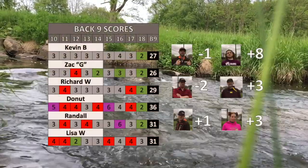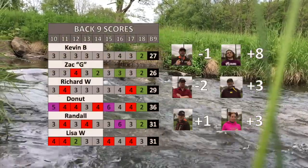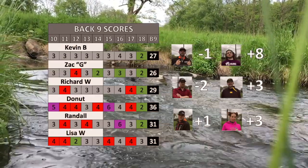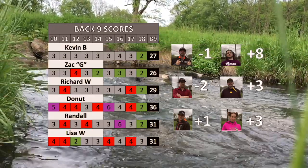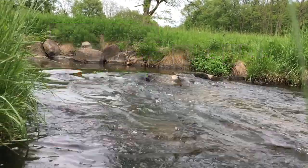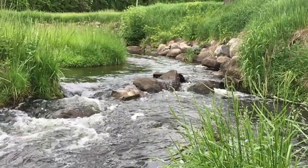Absolutely fantastic play this. Looking at the back 9 scores. Kevin, you had this 27. I had the 26. Richard with the 29. Donut with the 36. Randall with the 31. And Lisa with the 31. And Randall and Lisa did a nice job turning their scores around from the front 9. Getting some good shots there and getting some good scores in the back.